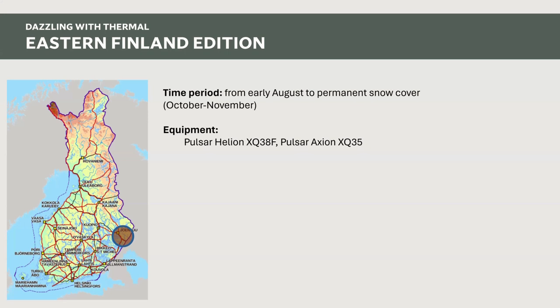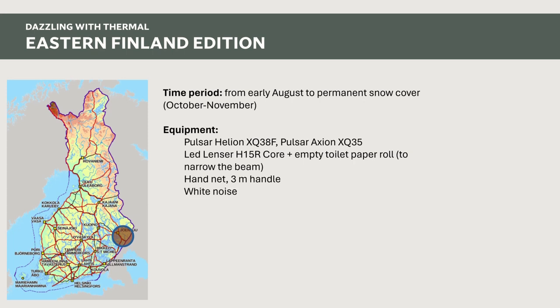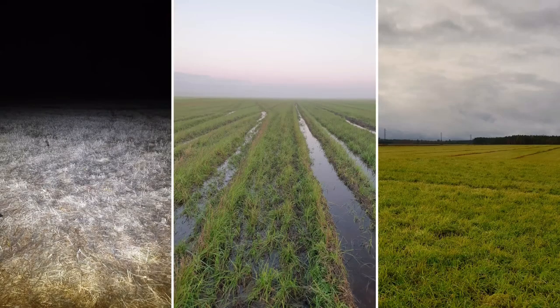This is our equipment. We have both Laura and I have our own thermal cameras. Then we use a headlamp, not a torch, because we like having our hands free. And to make the beam more narrow, we have an empty toilet paper roll sticking from our head. Then we have a hand net with 3-meter handle, and we use white noise. We are mostly going through different kind of fields. Here are some examples of the fields. Some are very dry, some are very wet, and some are something in between.